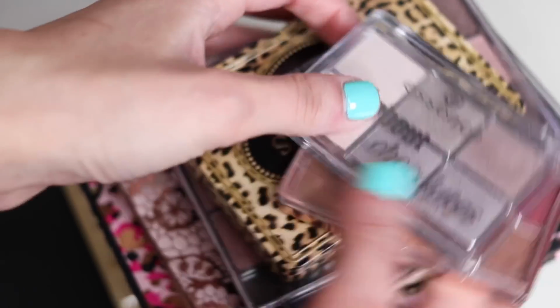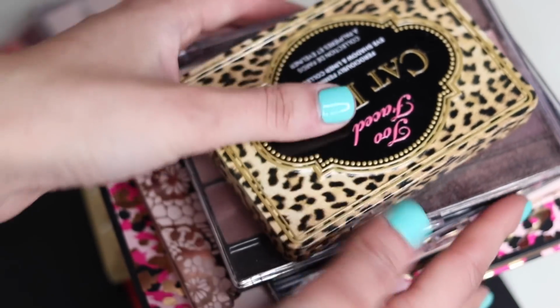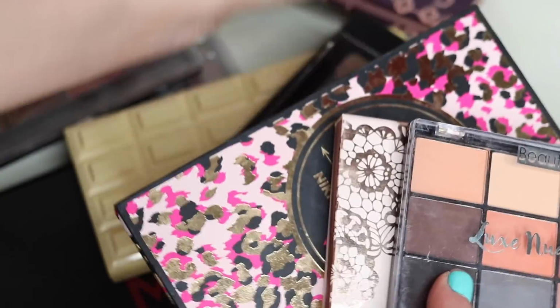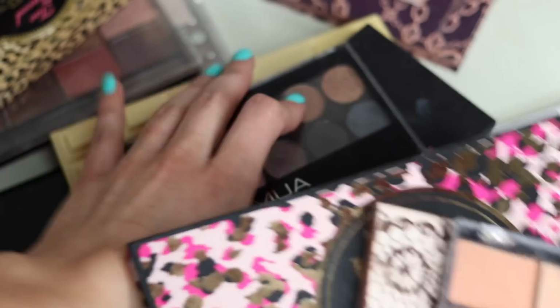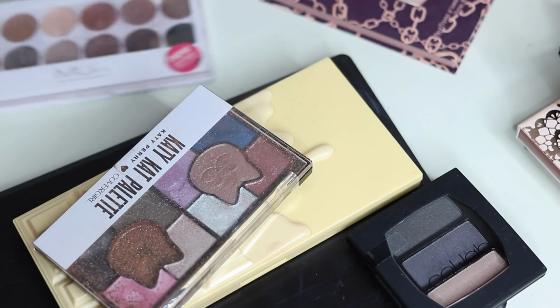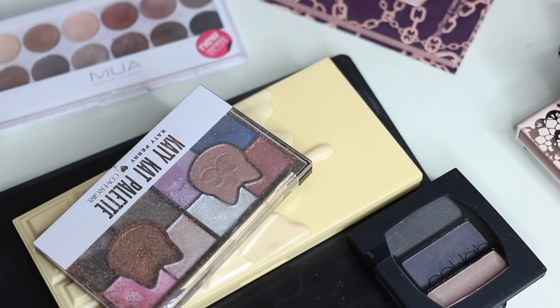Here is my declutter pile. Everything that I'm getting rid of. I think I did, ooh, I'm dropping stuff. Let's see, how many did I do? 14, 15. I did 15. I am pretty proud of that. I got rid of 15 palettes, made more room in my collection, and I think I did a good job.